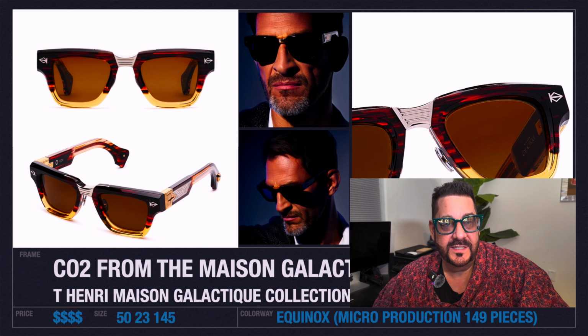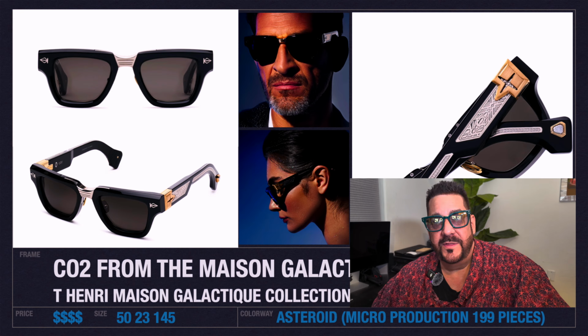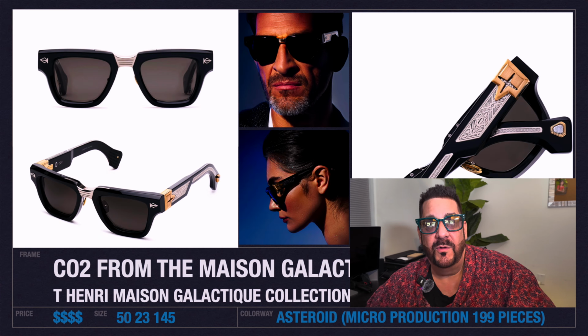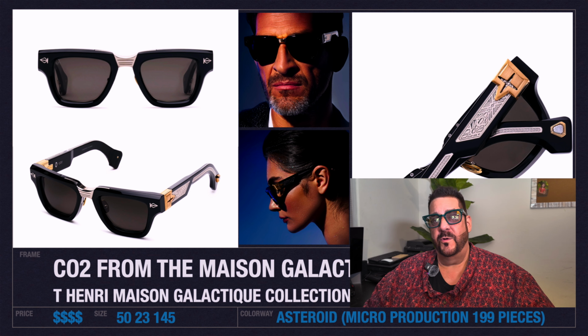Here's also from the Maison Galactique, and it's also a CO2. This is the black colorway. So I think this one's really neat. It's got a lot of combination of like gold and silver. So a lot of times you'll see with black, you'll either see gold or silver. In this case, you've got both gold and silver, and you can see that it looks equally well on a man as well as on a woman. This is a 50 eye size, a 23 nose bridge, and a 145 temple.